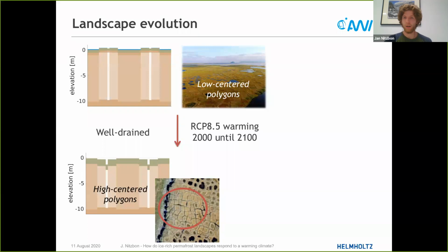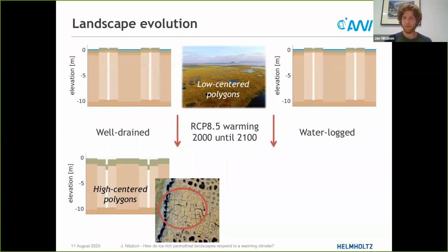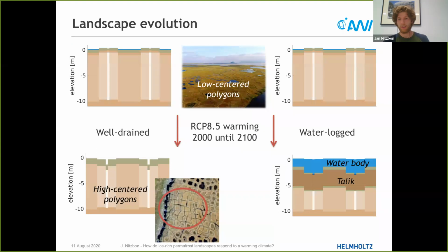Now for the waterlogged case, we start off basically with more or less the same landscape configuration, low-centered polygons. If this system is now driven for 100 years by the strong warming scenario, and in this case the drainage of water is limited, then it results in this configuration down here, where you see that a water body evolved. It's about 2 meters deep, and underneath, indicated here in this dark brown color, is a region about 3 meters deep, which is permanently unfrozen. It's referred to as talik. So it's a quite different configuration of the landscape compared to the well-drained case.